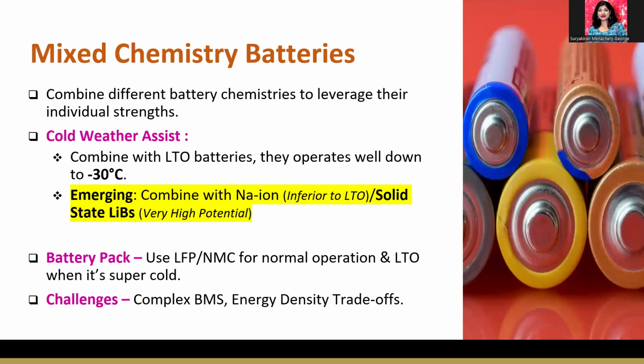So another practical strategy is mixed chemistry battery pack. This is very promising in my opinion, and the idea is to combine different battery chemistries to leverage their individual strengths. Something like a cold weather assist system, which will combine the regular batteries like LFP or NMC with LTO or some special batteries, which work well in low temperature. In this case, LTO can operate well down to minus 30 degrees Celsius, and it has better fast charging and discharging ability, long cycle life, and better low temperature performance. But then it is expensive and it has low energy density.